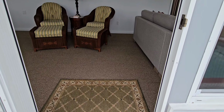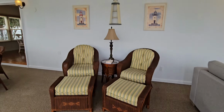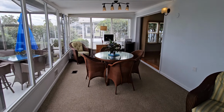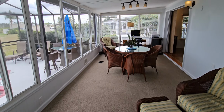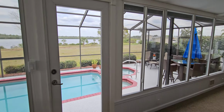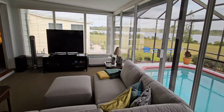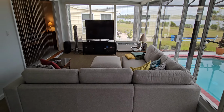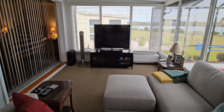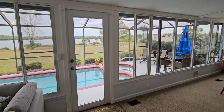So right off of the pool is this breathtaking lanai. So this is the lanai that overlooks the pool and the river. And this lanai is amazing. This home is being sold furnished. So most of the furnishings that you see with it come with it. So you've got a great seating area there.